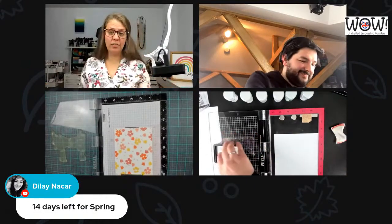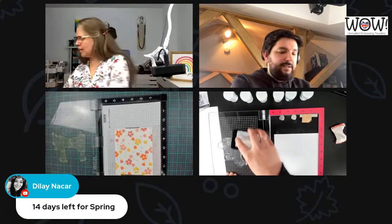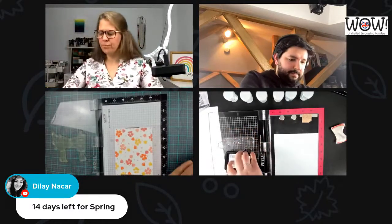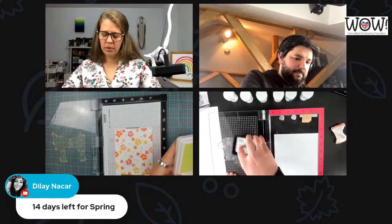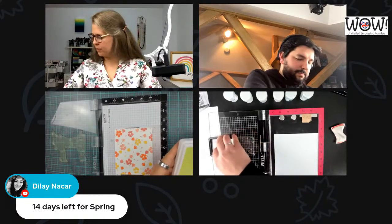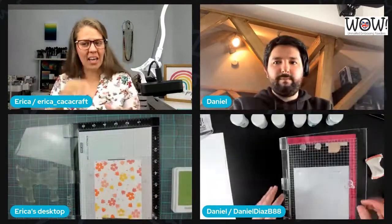I'm going to be doing just the leaves, and I think I used Bean Sprout on the other one, no, parsley, so I might use parsley on this one only. So I'm only going to have one color of ink to go around.